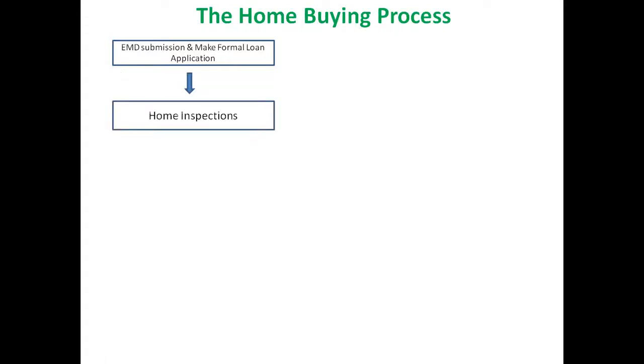After that, based on what was written on the contract, we're going to do home inspections, and that would be your general home inspection, a termite, and perhaps a radon inspection. Those 3 items are usually done within the first 7 days after the contract has been accepted or ratified.